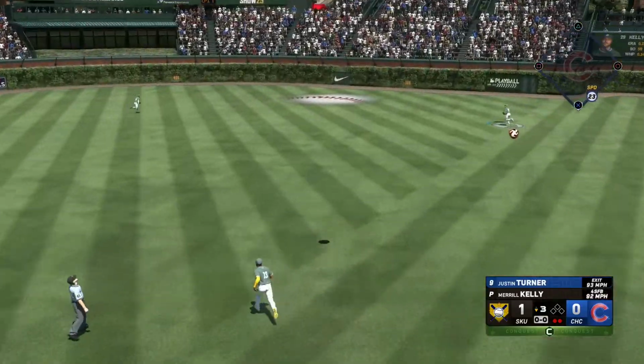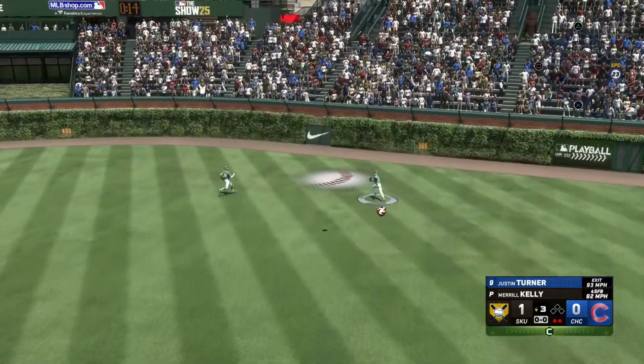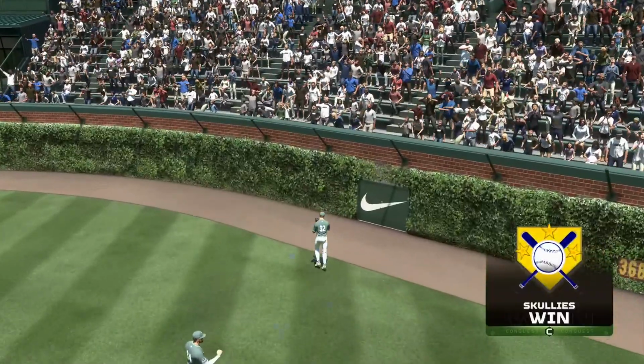Out towards right center field. O'Hearn tries to get to it. And that'll do it. 1-0.